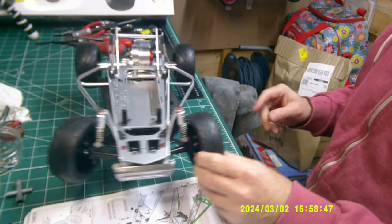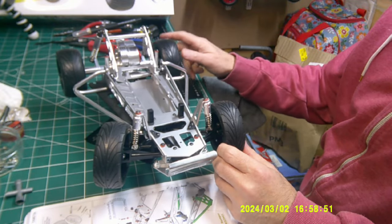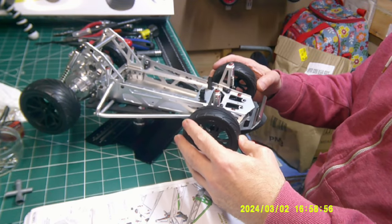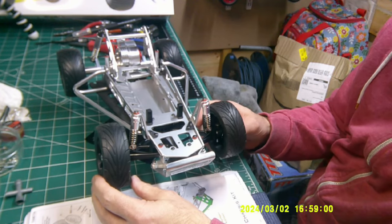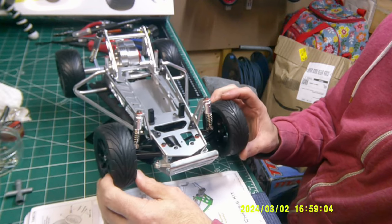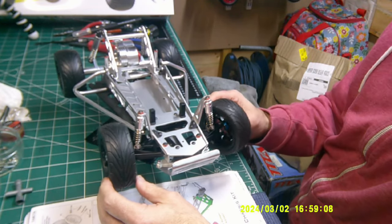Those of you that are eagle-eyed would have realised I put the tyres on wrong. That's why it wasn't fitting. But so I've got these, which might not be the ones I use, but these are tight. I might have to get some different sort of wheels for the front.